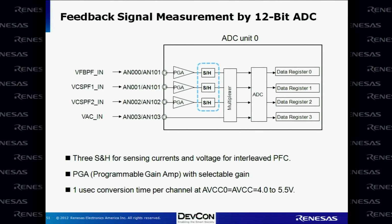This is the ADC block. One of the highlights of this microcontroller is that it has multiple channels with sample and hold. Actually, we have 6 on this chip, but we're just showing ADC unit 0, which has the programmable gain amplifier on the input for each signal, except for the input voltage, which is not that critical.